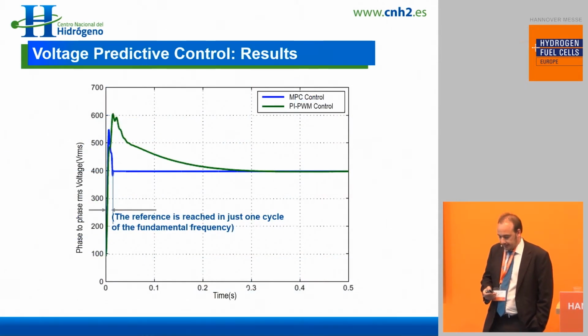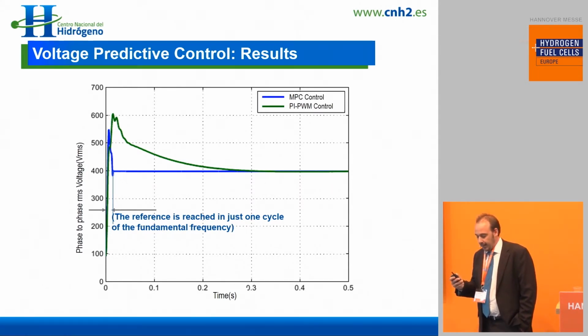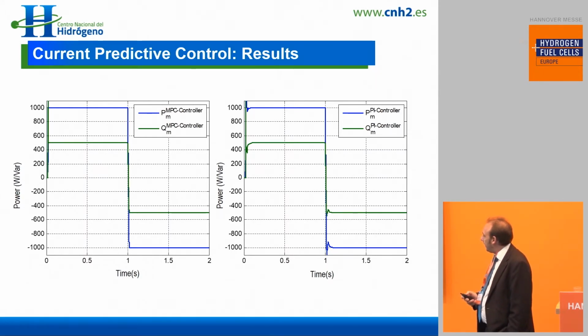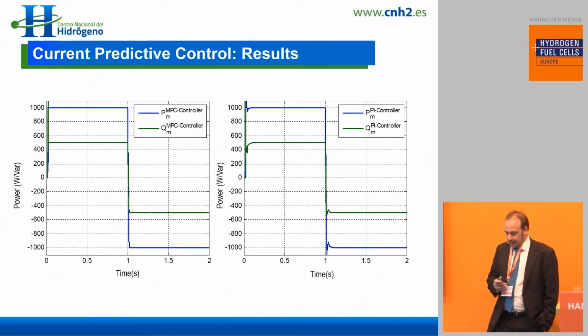So here you can see the difference between traditional control methods based on integral PWM controllers and our model predictive control methods. In just one cycle of the fundamental frequency, the reference is reached. We have also a similar controller for grid-connected operation, and here you can find the comparison with our no-transient response in the tracking of the reference in active and reactive power.